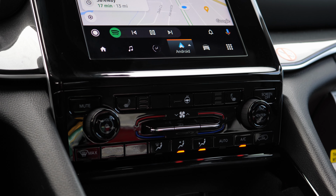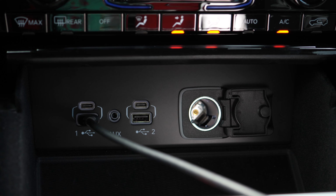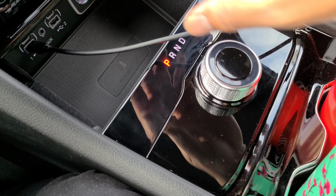All right, now, as for tech, we got dual zone climate controls, heated seats, and a steering wheel, 4 USB ports, including USB and USB-C. So if we're counting, that's 12 USB ports, a 12 volt outlet, and a full-on 115 volt outlet, and a wireless charger. Sensational.